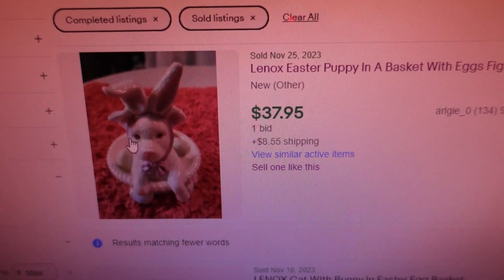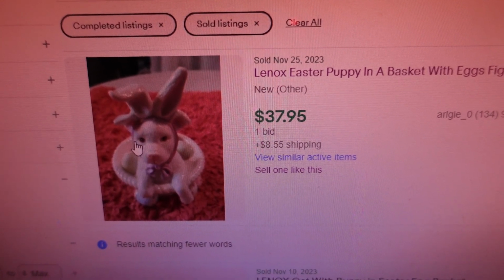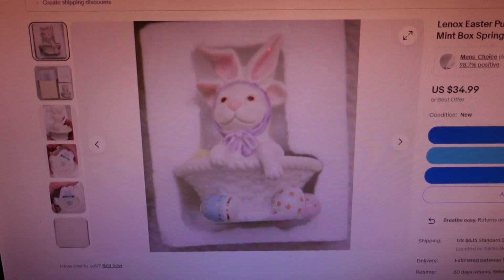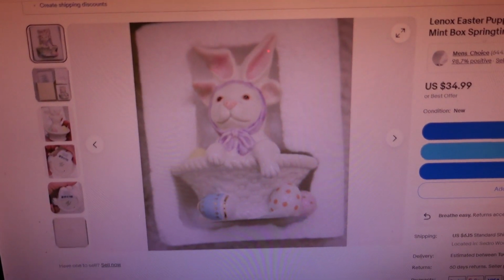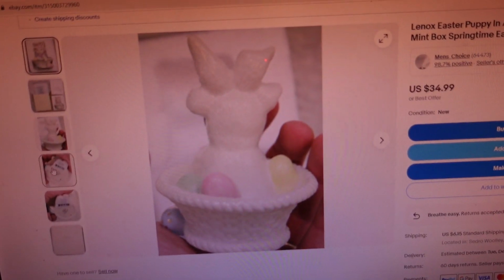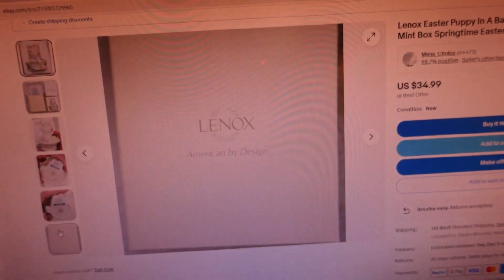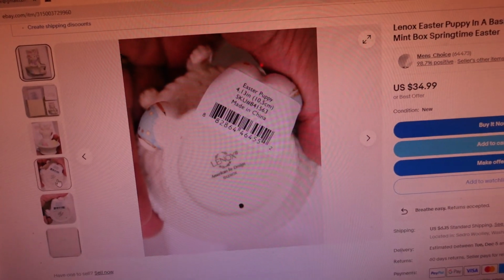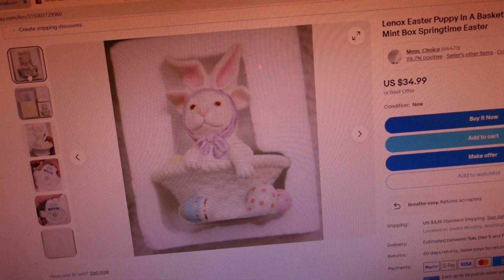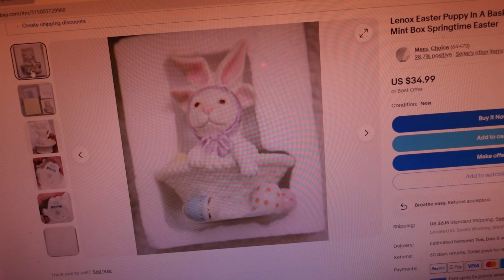If you're wondering how much they go for, here's the one I just listed. This one sold for $37.95. Here's mine. I listed mine for $34.99, a little bit less than the sold listing. As you can see, you got photos of front, back, and boxes and everything. So hopefully that'll be a quick sale. Some of this Lennox sells for big money. I know there's a lot of collectors that buy it up, so hopefully they want this little Easter puppy.